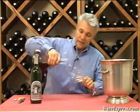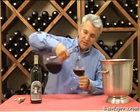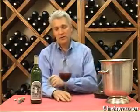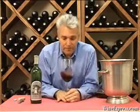And they select the lots, do the blending, and then they age the wine for a full 25 months in American oak barrels, 50% new, 50% 1 year old. After that, they age it in their cellar in the bottle for 15 months.